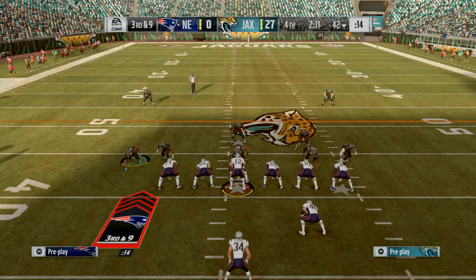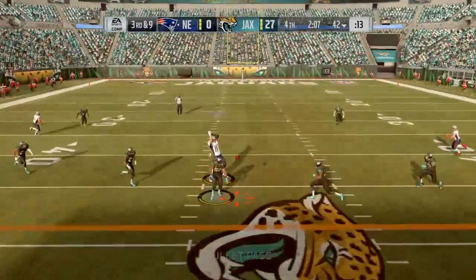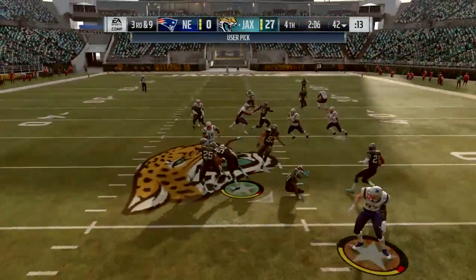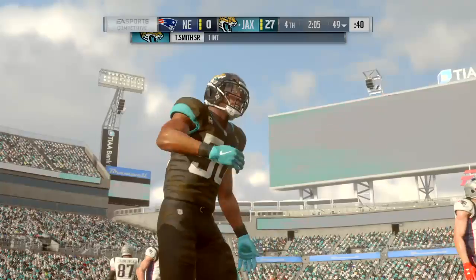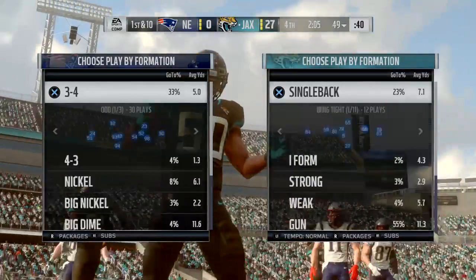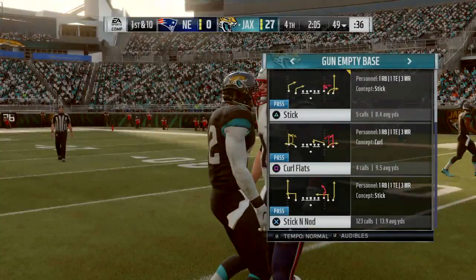Yeah, with the deficit, maybe not wanting to risk an injury. Now Brady. And Brady going to be intercepted a third time. Picked off by the linebacker, Telvin Smith. And they get the football. They'll set up shop at their own 49-yard line.